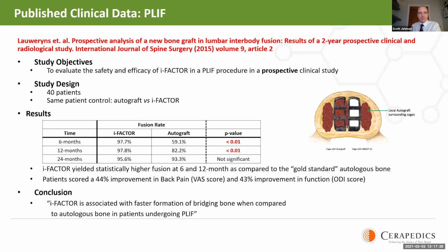Again, iFactor still had a very high fusion rate compared to autograft, which is gradually catching up, but still behind at 82%. It's not until 24 months post-op that the autograft group catches up with the iFactor group. So extremely compelling evidence that iFactor is yielding higher fusion rates and a higher capacity to form bone compared to autograft.